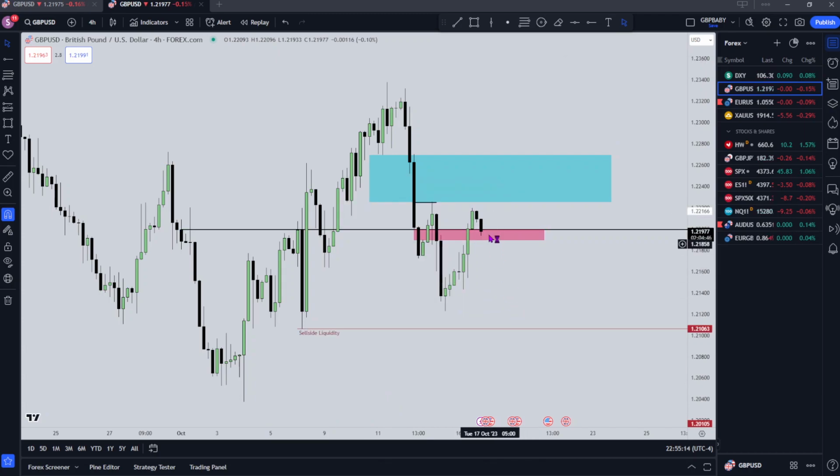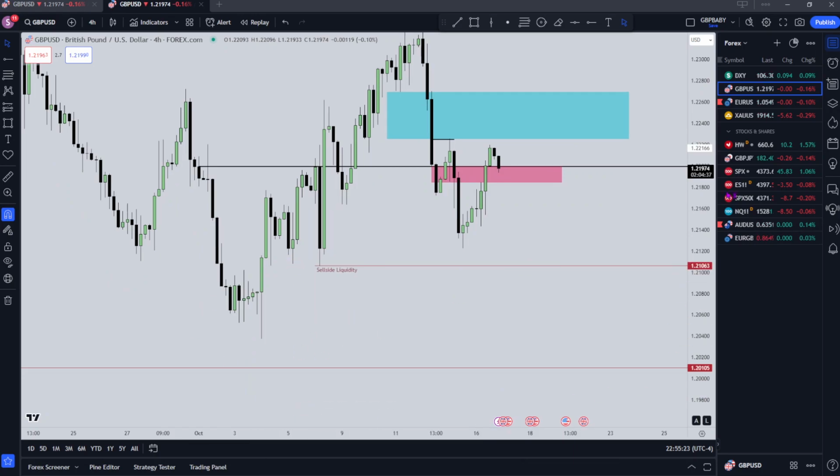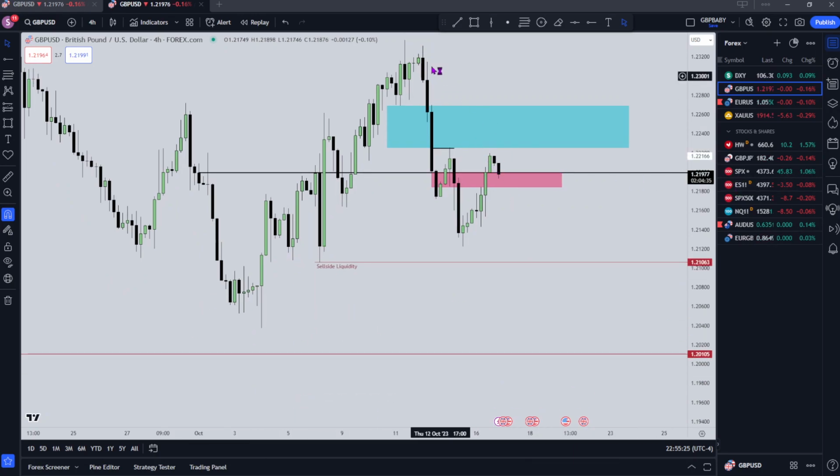As soon as we trade through this fair value gap here and close on the downside, I'll be happy to expect lower prices and run lower into this south side liquidity. Simple as. Other than that, it will consolidate between this high and this low. We'll stay consolidating until it's ready to either break higher or break lower. But I'm expecting a break lower.